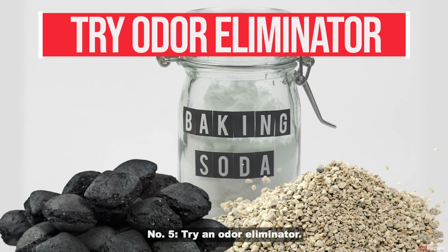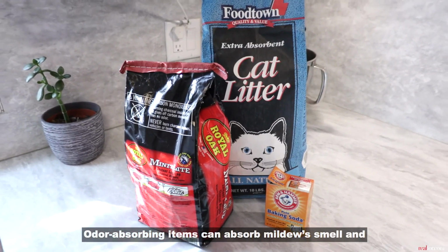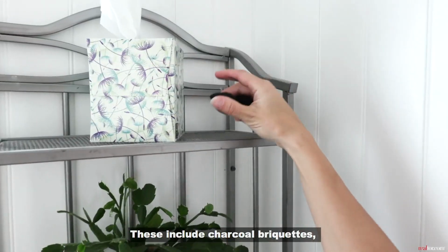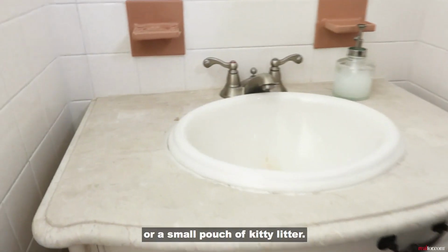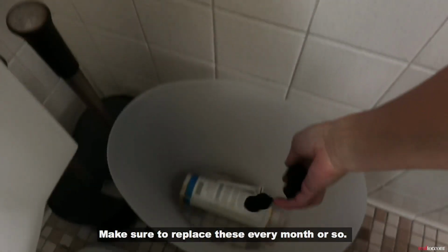Number 5. Try an odor eliminator. Odor-absorbing items can absorb mildew smell and some of the moisture in the air. These include charcoal briquettes, an open box of baking soda, or a small pouch of kitty litter. Make sure to replace these every month or so.